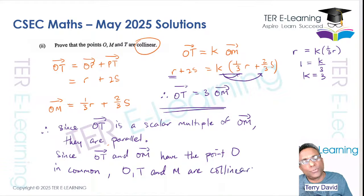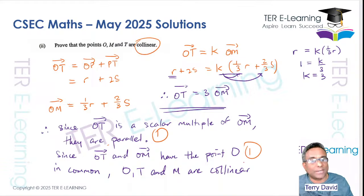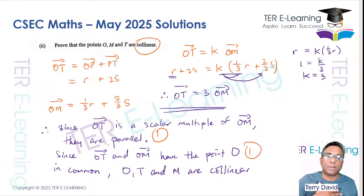So usually when you have to prove that things are collinear, there are 2 statements that are required. One, you need to say that one is a scalar multiple of the other, therefore they are parallel. And then we need to say that there is a common point. That's where the second mark comes into play, typically. Right, so let's do the last piece here now.